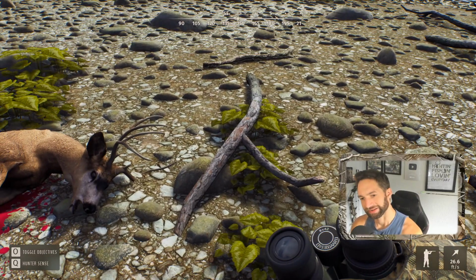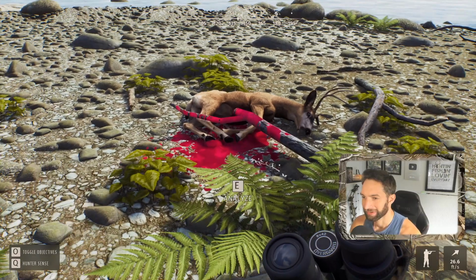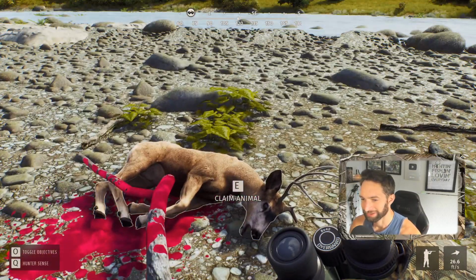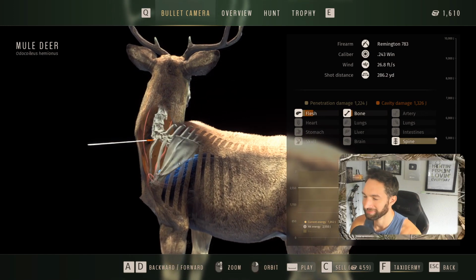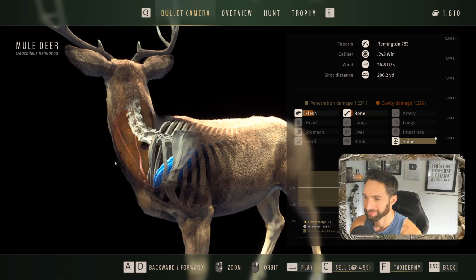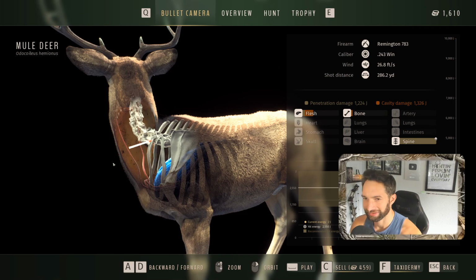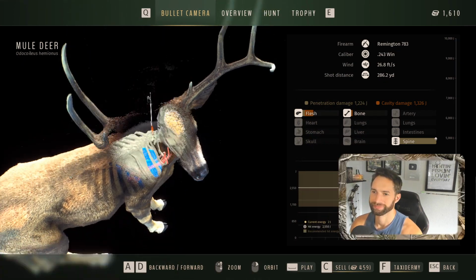Pretty nice indeed. Wow. That just doesn't have a ton of mass. But I mean, look at all the blood here. Wow. Let's pick him up and find out what in the heck we actually did in fact hit. All right, so there you go. We got him right in the neck bone. The shot was 286 yards, but that spine dropped him right on the spot. I think that's our first ever spine shot on a mule deer.